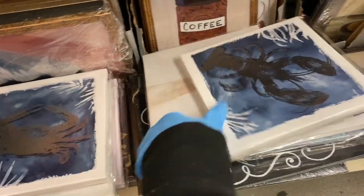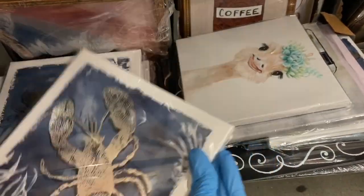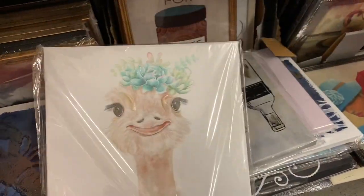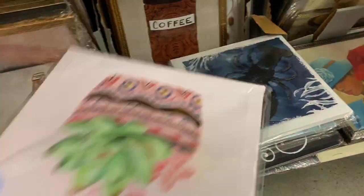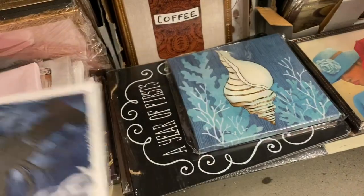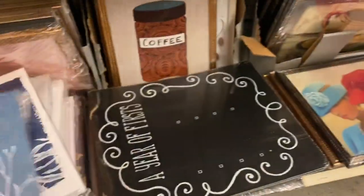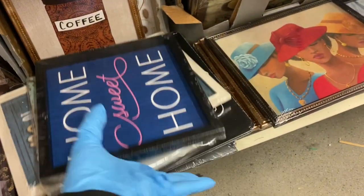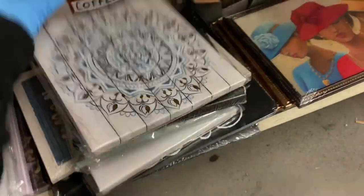This is the crab and this is the lobster. And this is an ostrich. That's really nice. They have this one, this one. Oh, look at this one. That's really pretty, guys. I like that. So let me put these back. Now these paintings over here I think are absolutely gorgeous. Let me show you. I don't want to knock anything down.